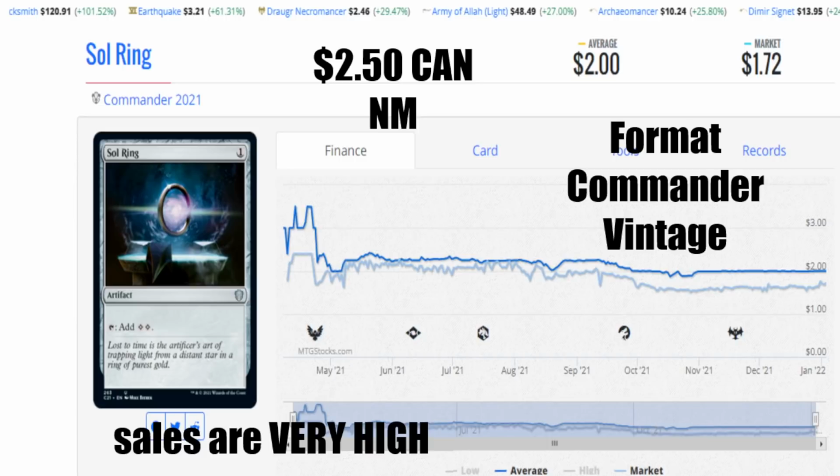And it's really funny, because that means a lot of times stores go short on Sol Ring. So eventually the price creeps up. If they don't reprint this card in the next 2-3 years, it'll get another little bit of a bump up.